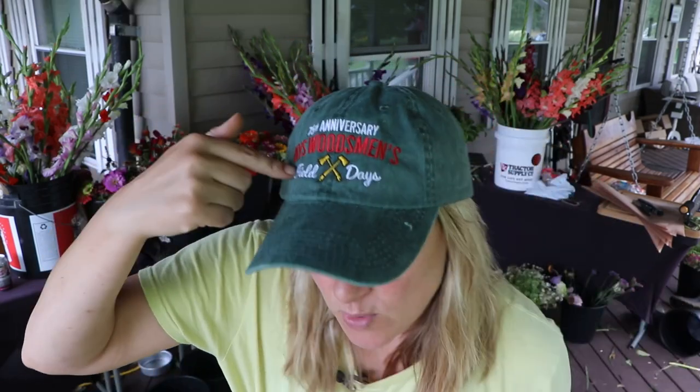Check out my hat. It was the 75th annual Woodsman's Field Days. It happens every year in Boonville, New York, and this is the first year it's happened in 3 years because of COVID, so it was a huge attendance. And the nursery that I just purchased is right across the road. So we were parking cars at my nursery.